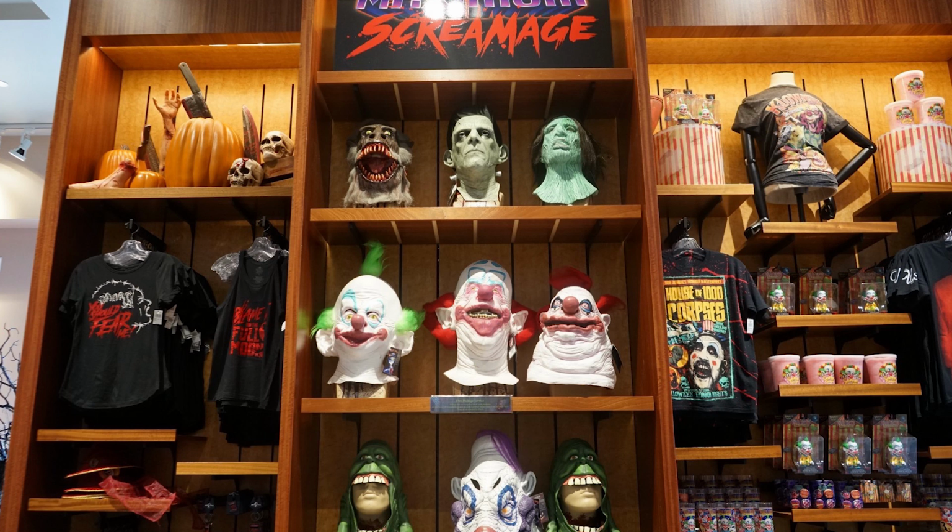Last year, HHN Orlando actually had a Killer Klowns from Outer Space scare zone, and they brought the mask over here to Hollywood. So if you didn't have a chance last year to pick one of those Killer Klowns masks up, we have another chance this year, as well as a fluffy mask from Creepshow, Frankenstein, and Slimer. The Slimer one looks really funky, and I like it because it comes with the hands attached to him. It's more like a hat to me, or a comedic beanie, more than a mask. I think that's really cool though.